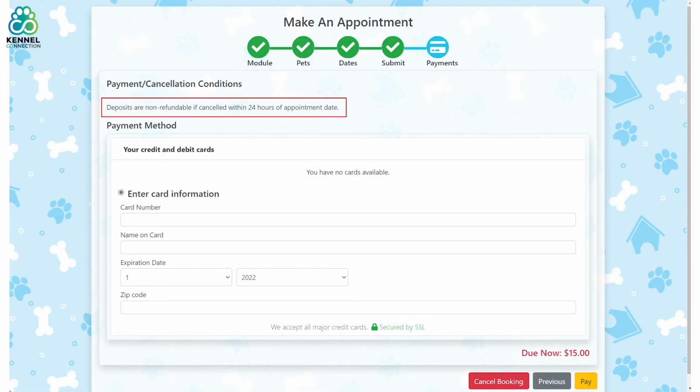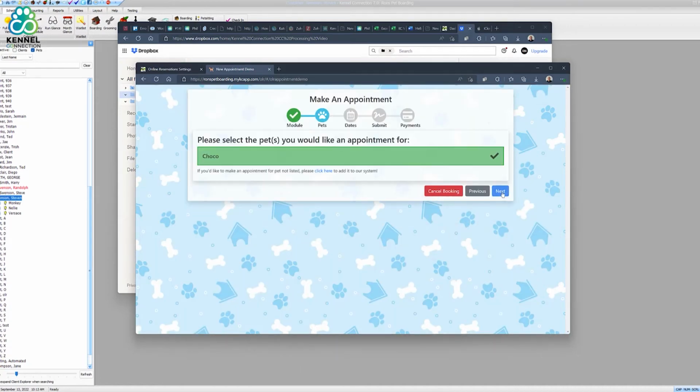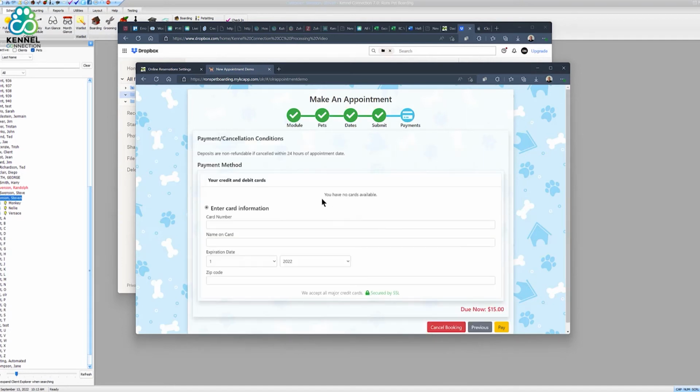Online deposits. Our online deposit process has been a huge time and money saver as well. When clients book their appointments online, you will collect a deposit. This will make sure you are paid in the event of a no-show.